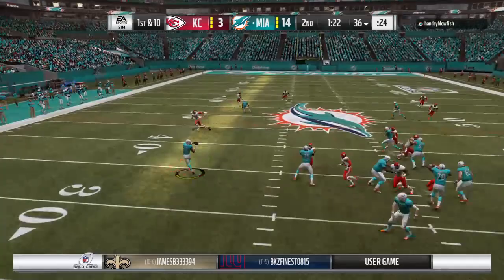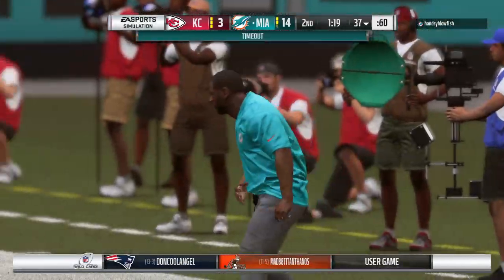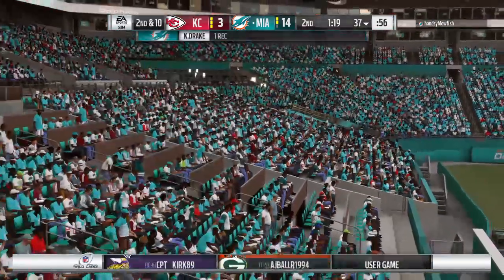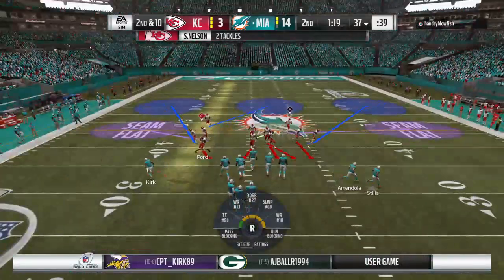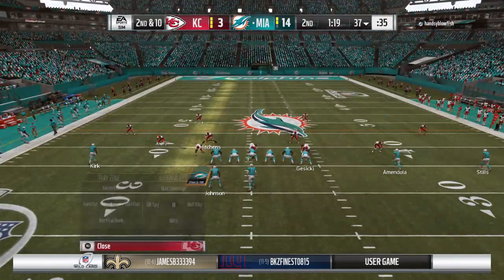Now a play fake here on first down. He's going to leave this for his running back. It's complete. Now before this second down play, we'll get whistles and a timeout, as they'll talk things over prior to this upcoming second down play. Had the completed pass, but for no gain, stopped right at the line, so it's 2nd and 10.